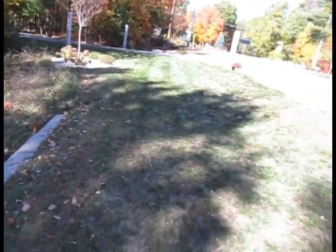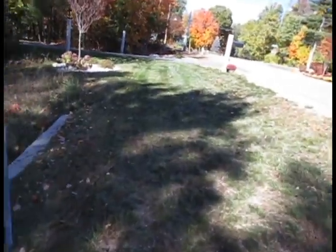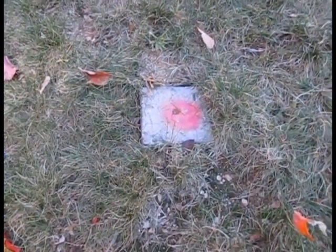Alright, so I was mowing this area here. I shut the camera off because I didn't think I was going to get any footage. Stupid me. I was coming right down along this drop off. It's a little drainage area down there, and the deck of my mower caught on this.